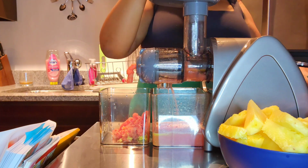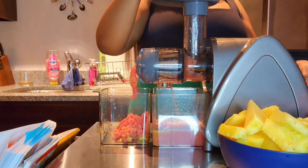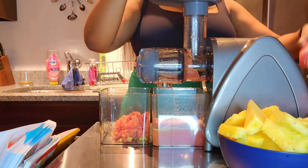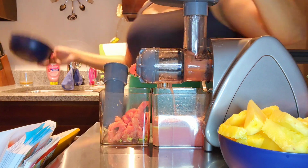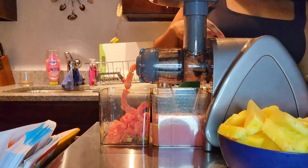Like all citrus fruits, grapefruit is an excellent source of vitamin C. Grapefruit also contains limonene, a compound that may help reduce the risk of breast cancer. Additionally, grapefruits are a great source of soluble fiber, which may help lower unhealthy blood cholesterol levels.